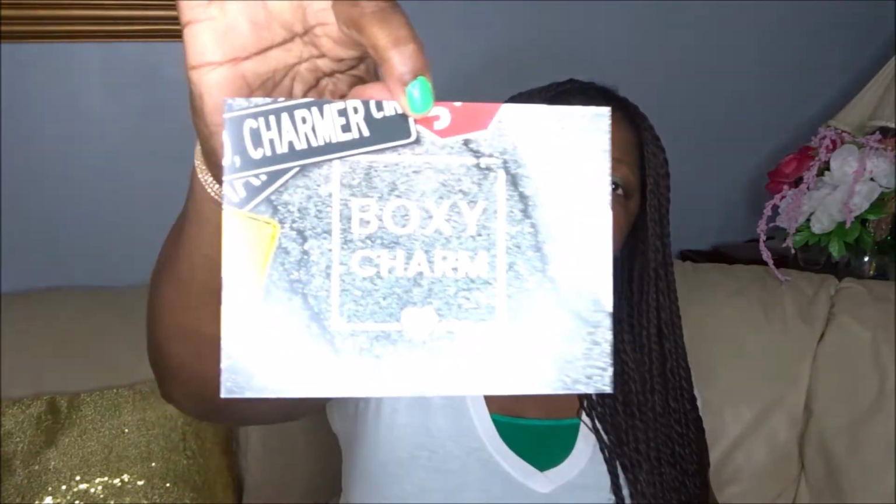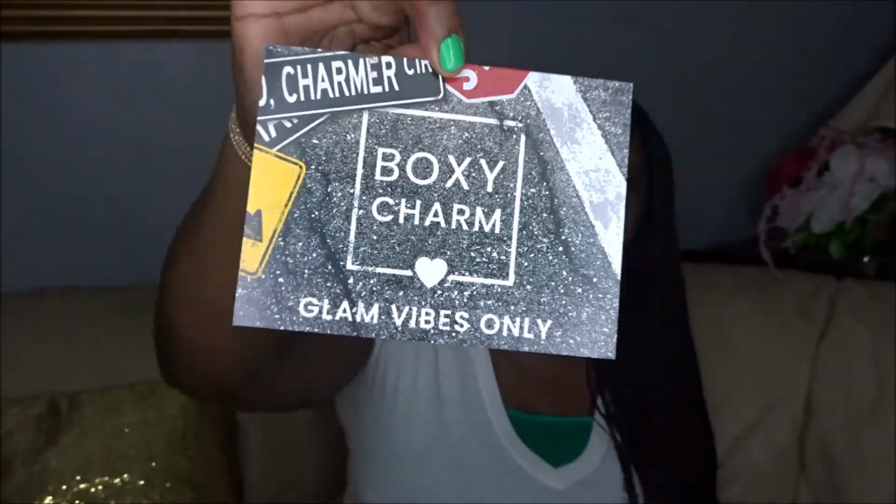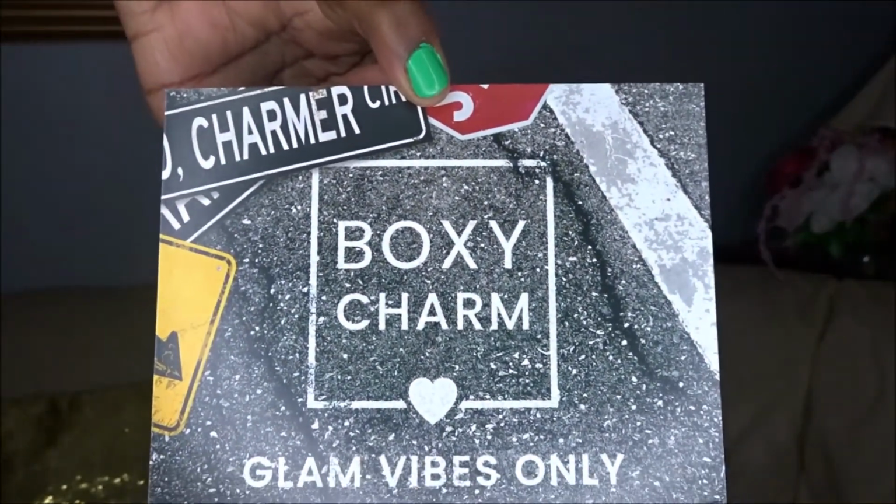There's always a theme, and this month's theme for September is called Glam Vibes Only. I like this card. They usually have some bright colors. This is cool, like they took a picture of the sidewalk. It says Charmer Center, and then they have the stop sign, the yield sign. That's cute. So that is the theme of this box. Now, what's the first thing? Don't put the card too far.